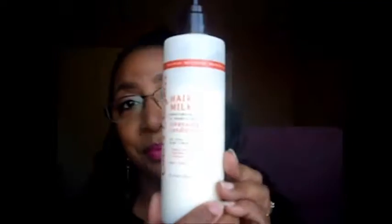So to get this look, I used Carol's Daughter Hair Milk Nourishing Conditioning Cleansing Conditioner, and I got this at Target. This one here. And then after I cleaned my hair with that, I used this Infusium 23 Miracle Therapy with Moringa Oil. This is really good with strengthening the hair, and it gives a lot of bounce and shine, and it just feels so soft. And I used this one.